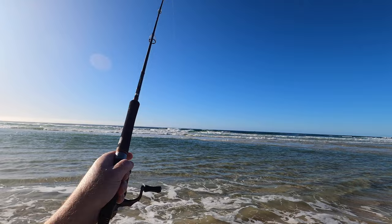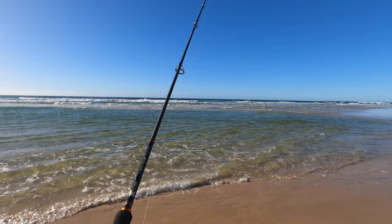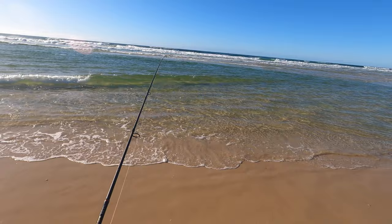Oh, we're getting bites. Yep, only a little thing. Whatever it is, first fish of the day might be a little dart or a whiting, aren't they? Where is he? He's only tiny. A whiting. It's not a bad start.